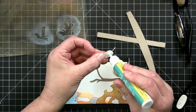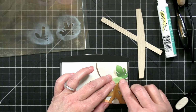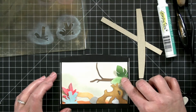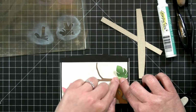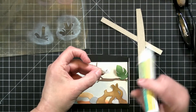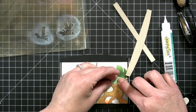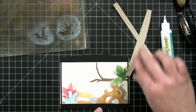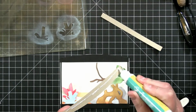And then let's take the other one and maybe go this way a little bit. That is cute. Oh, come on now. Little leaf. That little leaf is not cooperating. First, if you don't get stuck, you get more glue. All right, let me leave my finger there for a second. There we go. Okay, we're looking good. Okay, I'm going to put my little topper on now, and then we'll put our critter and our sentiment.